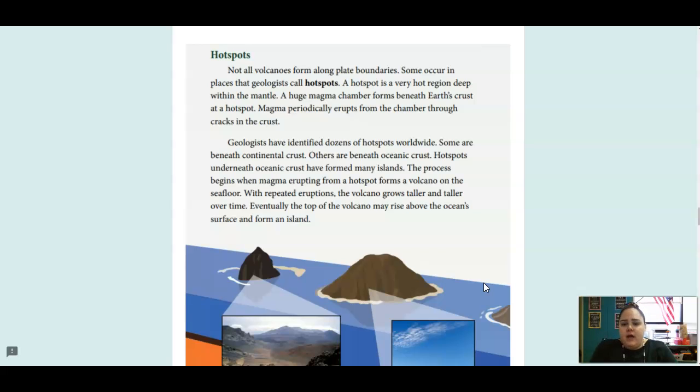Hotspots. Not all volcanoes form along plate boundaries. Some occur in places that geologists call hotspots. A hotspot is a very deep region within the mantle. A huge magma chamber forms beneath Earth's crust at a hotspot. Magma periodically erupts from the chamber through cracks in the crust. Geologists have identified dozens of hotspots worldwide. Some are beneath continental crust, others are beneath oceanic crust.